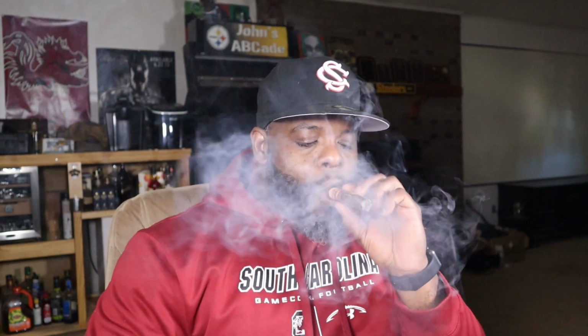So this cigar right here, personally, if it wasn't for Luxury Cigar Club, I would not have been smoking this, because of the profile. I mean, the wrapper is Ecuadorian. As I told you guys before, I have had Ecuadorian cigars that I just did not like.